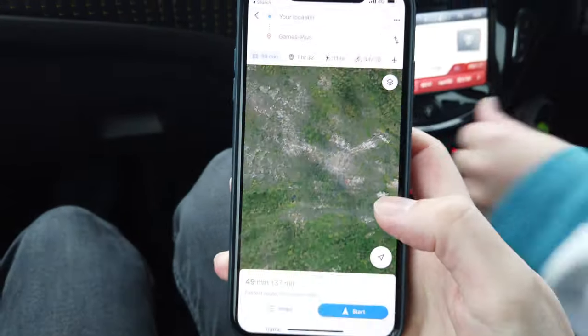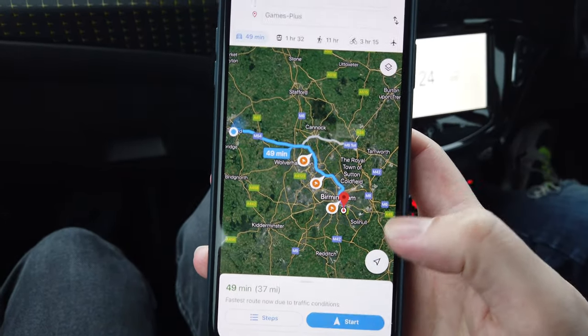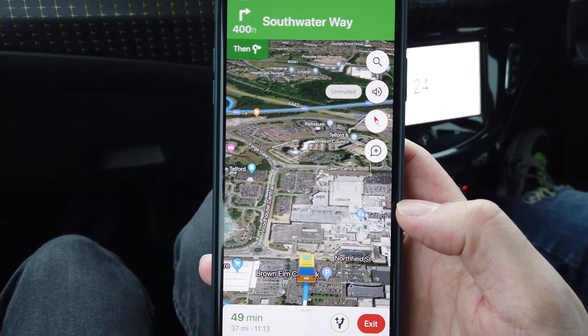And now to let the road trip begin properly, we're on our way to Games Plus. Or at least I hoped we were.